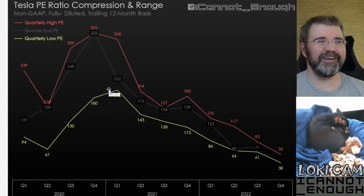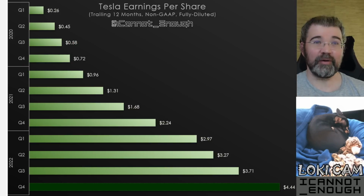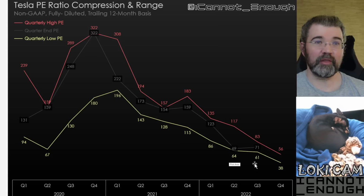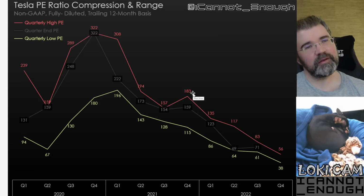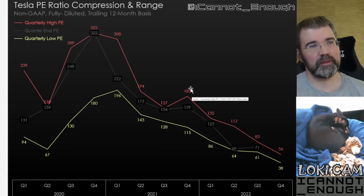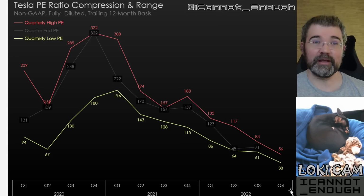What's interesting about that is, as Tesla's earnings have been growing, we just saw Tesla earnings going up and up and up some more, the PE ratios have been coming down, not just the high, but also the low. Look at this steady PE compression on the lowest PE of each quarter. We did have, at the end of 2021 Q4, a pretty high share price. There was a 183 PE there, almost as high as it was in Q2 of 2021. But then it's been coming down and down and down some more.